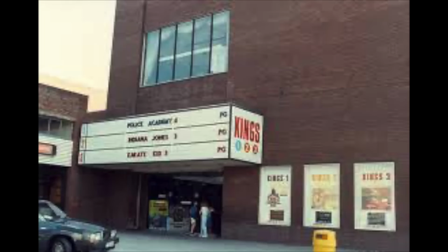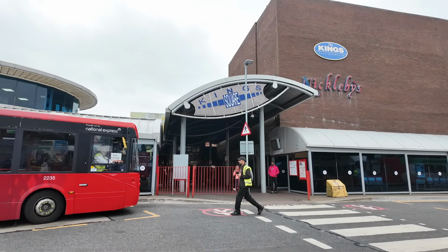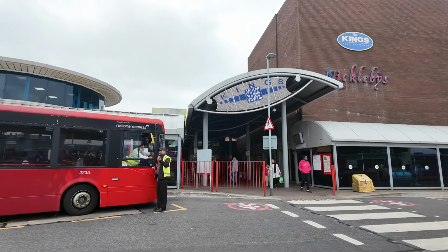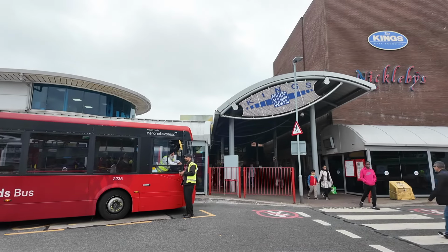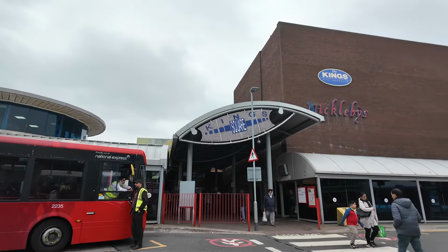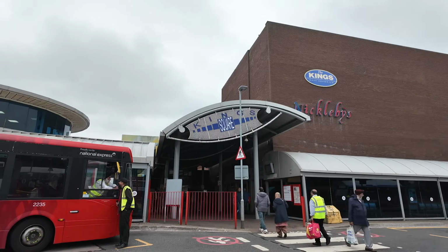It had three screens, as I said, but the first two were opened on this date. King's One showed its first film called Shampoo. There were 320 seats in there. King's Two had 280 seats and showed the film called The Yakuza. King's 3, that was the biggest one with 442 seats. That opened on the 20th of July 1975, and it opened with The Godfather 2. It was a very, very well patronised cinema, in fact.